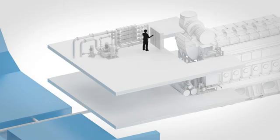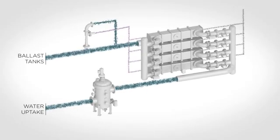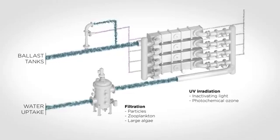DESME Ocean Guard's utilization of mechanical filtration has the benefit of removing larger organisms, therefore reducing the power required for the subsequent disinfection. In addition, this reduces the sediment being released into the ballast tanks, resulting in less ballast tank maintenance and higher system efficiency. The ballast water system consists of the following parts: a filter for removing particles, zooplankton and large algae, UV lamps for generating photolytic inactivating light and photochemical ozone generating light, an ozone injector system for injection of generated ozone into the ballast water flow.